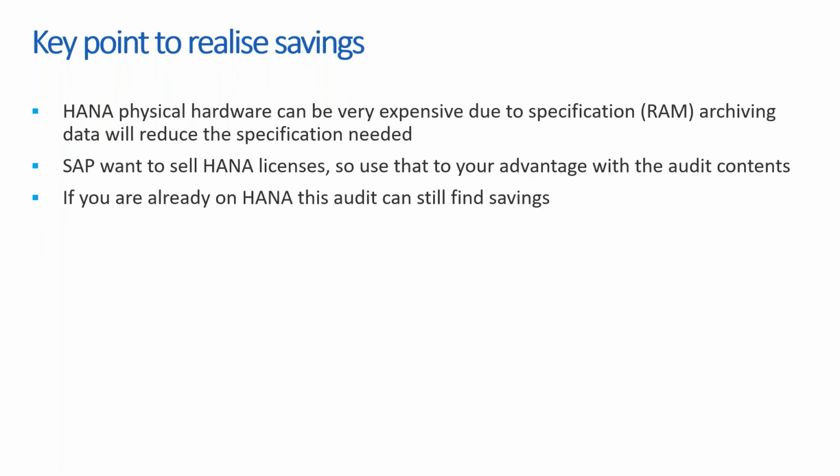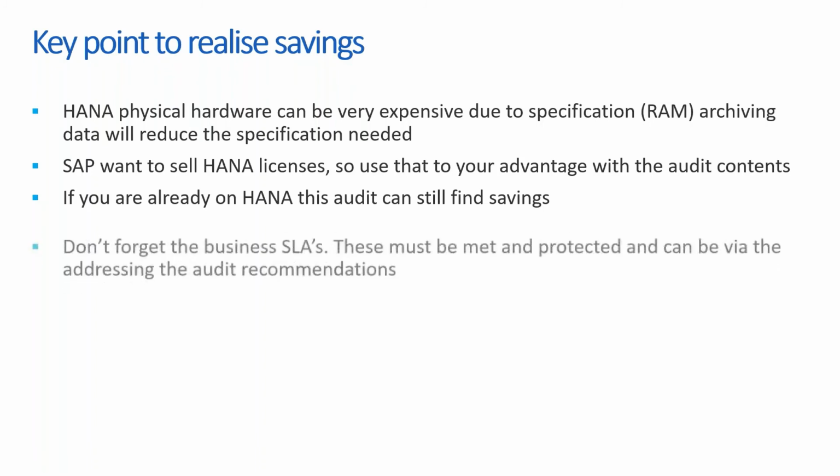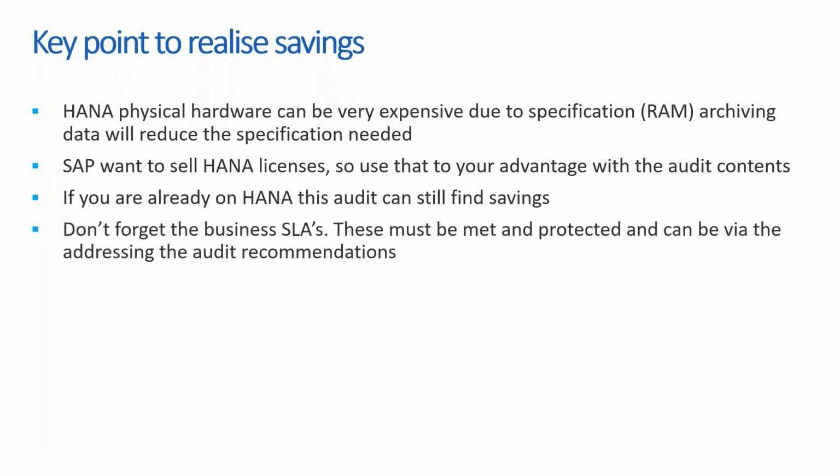If you're already on HANA, this audit can still find savings, and has done. There's still lots of stuff that we can find along the way to shrink the system, or optimize your licenses, or change your architecture. Okay, don't forget those business SLAs, it's a really important one. It often gets missed, or it's not clear to a lot of people in the business what SLAs are breaching at the moment, and what needs to be done about it. But the audit will pull those through.